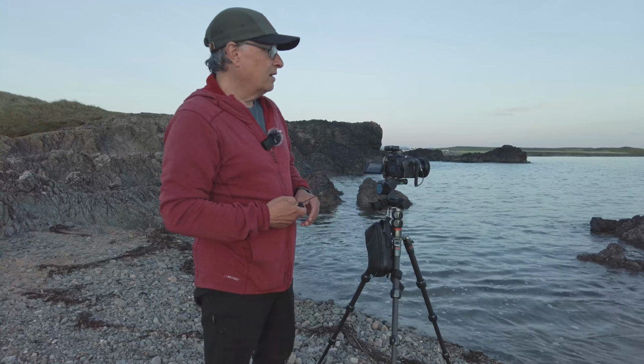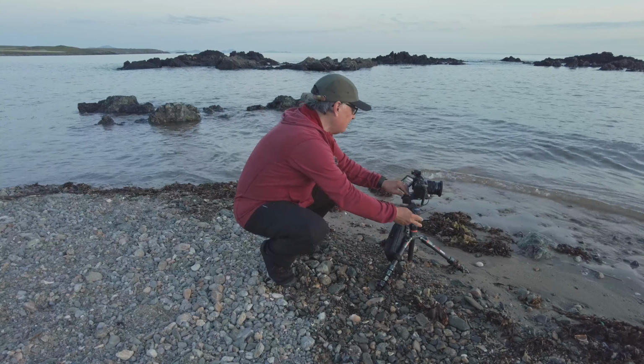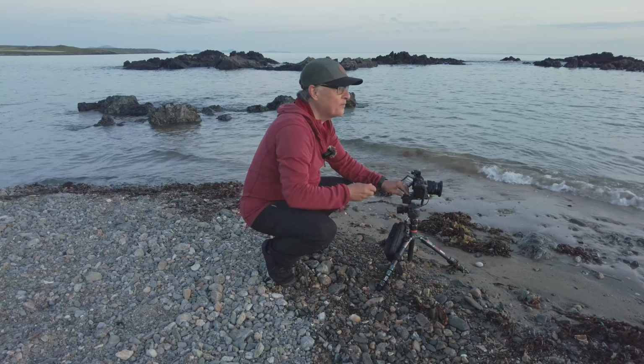I'm now shooting into where the sun went down, so I've got some really nice colour and texture in the sky. But as you can see, looking right along the surf line here, what I really like is the way that there are lots of really small pebbles sitting on the wet sand, and as the waves run back off, that's when you get these lovely bits of texture as the water runs over.